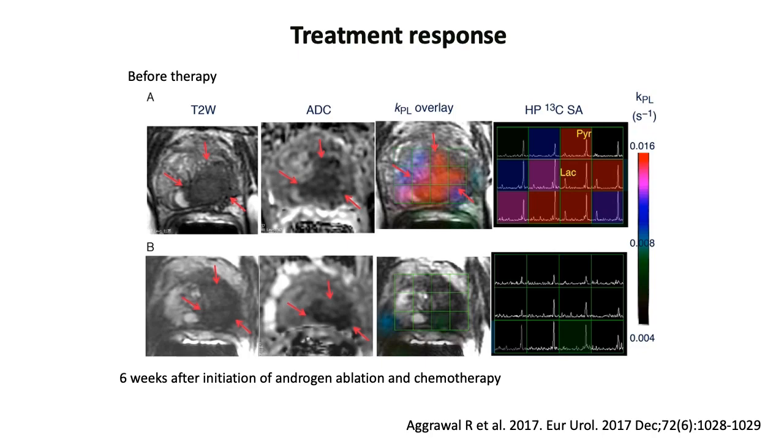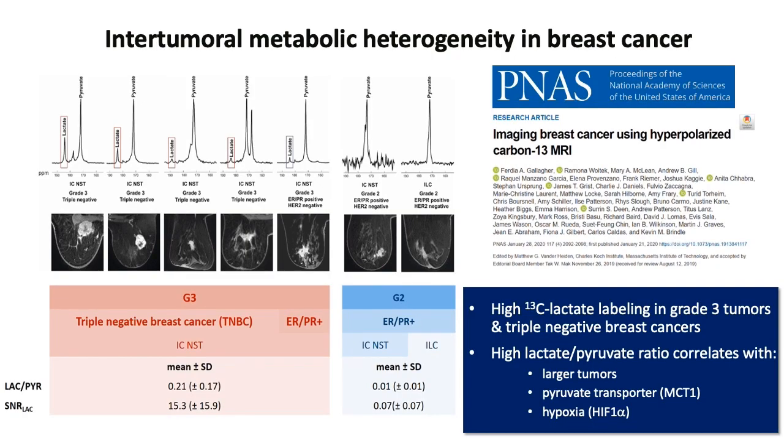Moving on now to breast cancer. And this is the work of Ramona Wojtek in Cambridge, looking at different grades of breast cancer and how they may be phenotyped metabolically. Spectra are shown at the top, the dynamic contrast enhanced MR images in the middle, and some of the tumour characteristics below that.